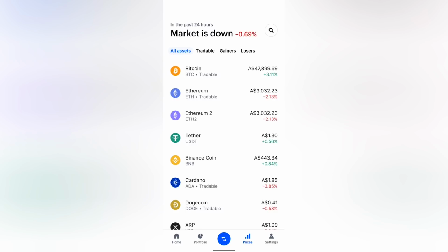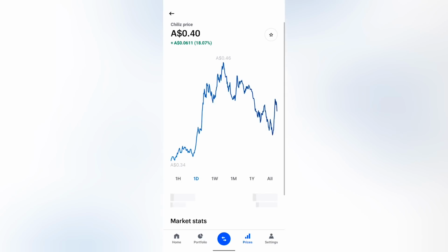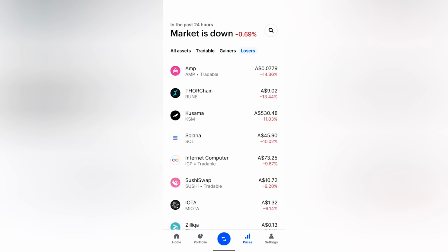Prices here, final screen to get through. All assets, tradable, gainers, losers. All assets are all coins there. Tradable, gainers is a good one. Similar to CoinSpot, where you can see what's been performing extremely well there. There's Chiliz there, which is a great coin I'll get into on the NFT space. And then obviously losers in a similar vein to what we saw before.